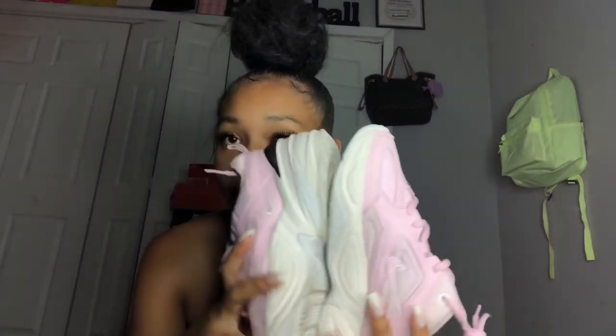Next, I have these Nike shoes. These look like this. People say these are ugly. But I like these. These are cute. Little basic little pink shoes. Pink little Nike shoes. Whatever.